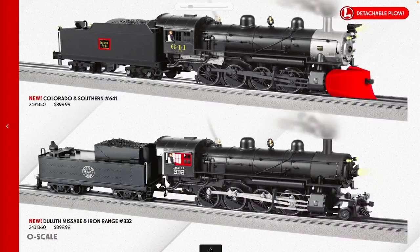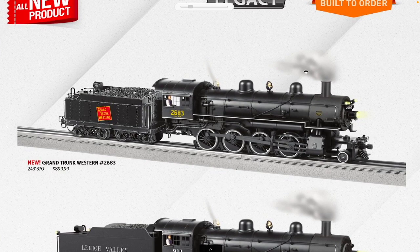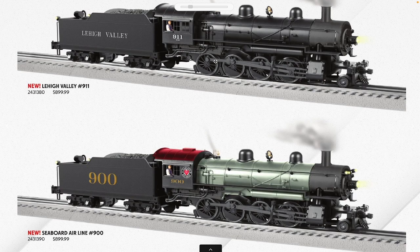That is tempting. Duluth, Mississabe and Iron Range with a 080-060 tender, which I believe is typical for this locomotive, number 332. That's going to be fun for some people. Grand Trunk and Western, number 2683, if you want to expand your Grand Trunk Western line, or even have more, say, Strasburg-esque locomotives to go with your recently released Strasburg number 89, you can get this one. It looks like it has the same tender accompanied with the Strasburg number 89, as well as the other 260s Lionel just produced, so that'll be nice and fun to watch around on the videos. And also have some white walls. That'll be very stunning. Lehigh Valley number 911, and then also a Seaboard Airline, the one that we saw earlier.